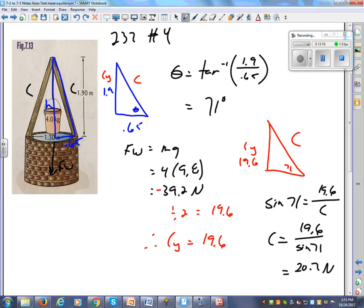20.7 newtons of compression. Now, just like things can only take so much tension, they can also only take so much compression, right? So there'd be like a maximum rating.